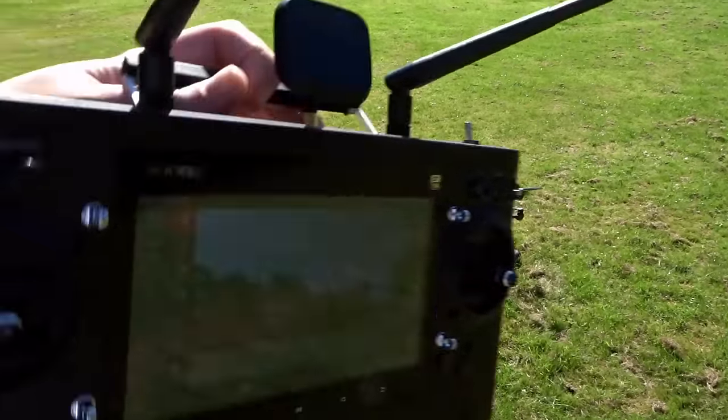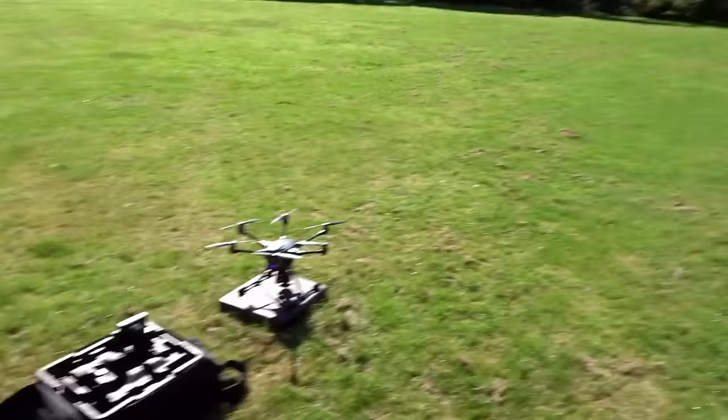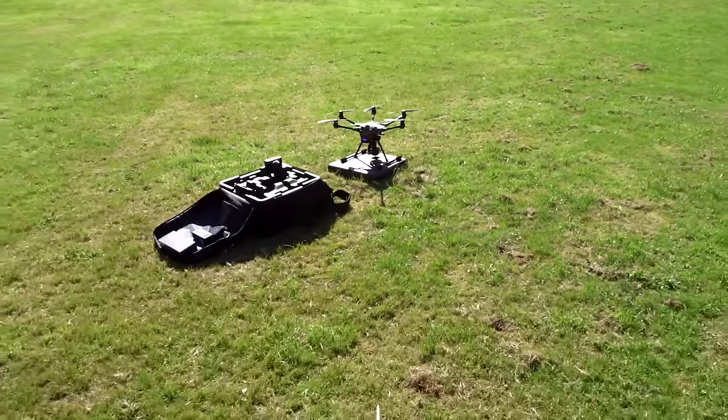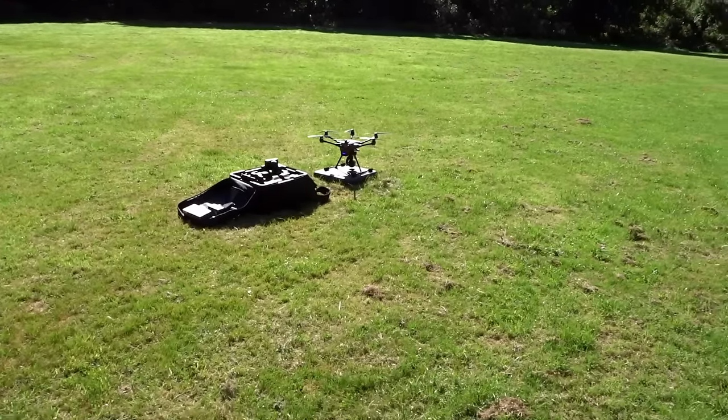All I've got to do is grab this controller, press this little red button, and it should fly up in the air. Hopefully, I will be able to do this at the same time as I'm holding the camera. So I'm recording on the Typhoon H, controlling the Typhoon H, holding the camera in one hand and everything like that.